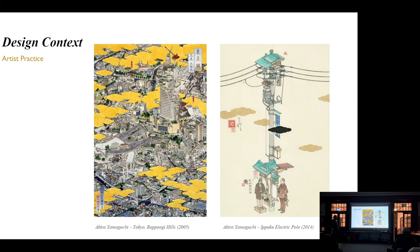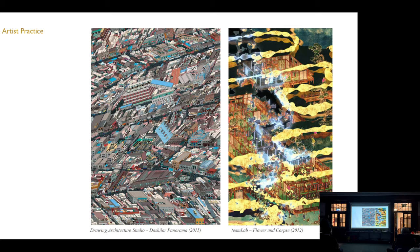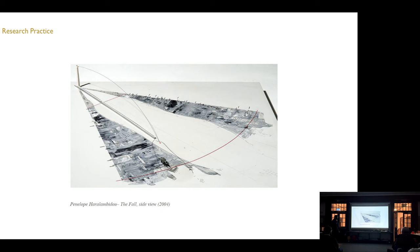So these are some reference points. Akira Yamaguchi is a quite famous artist who I met actually in Tokyo, who uses the language of these paintings to form his own vistas. Although you can see here, the gold cloud is used quite literally as a thing that covers the city rather than moves from one part of the city to another. Other people like Drawing Architecture Studio use the fluid language of parallel projection, and Team Lab also use parallel projection and aerial views to represent this kind of temporal landscape. So these are reference points, and I mentioned Penelope Haralambidou's own design research as well.